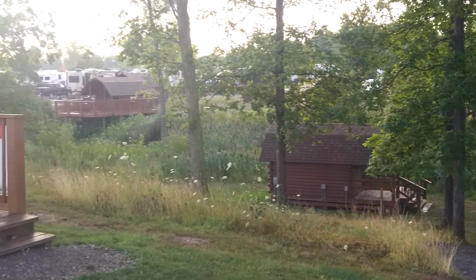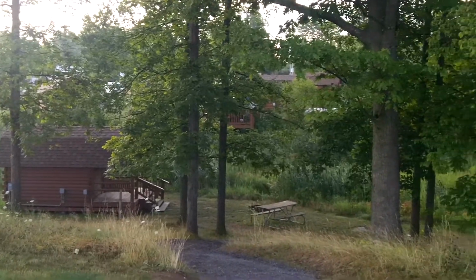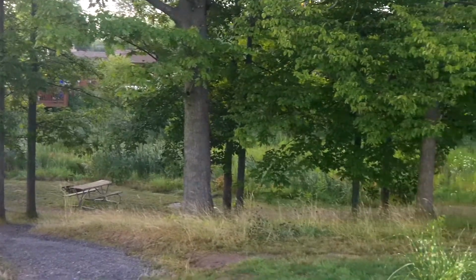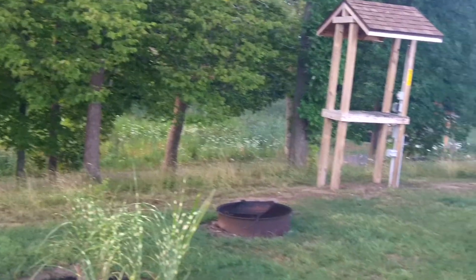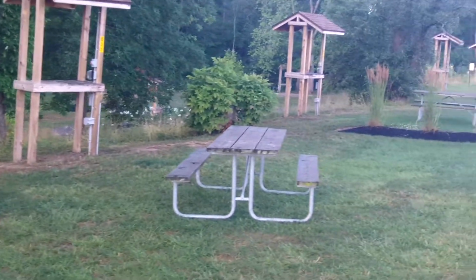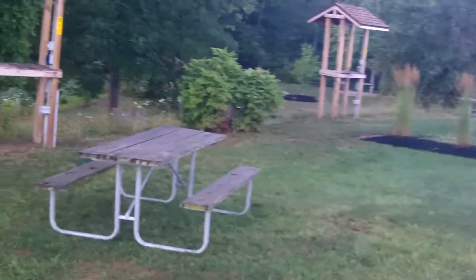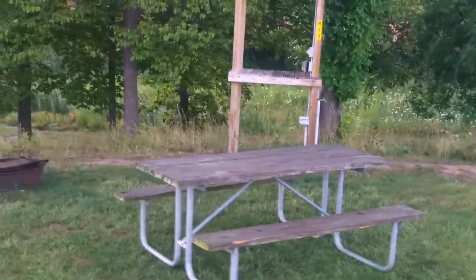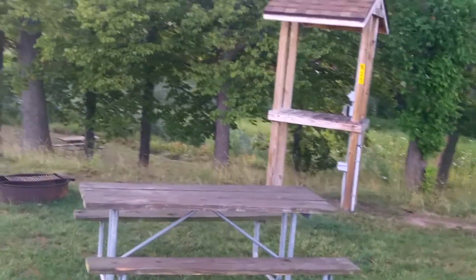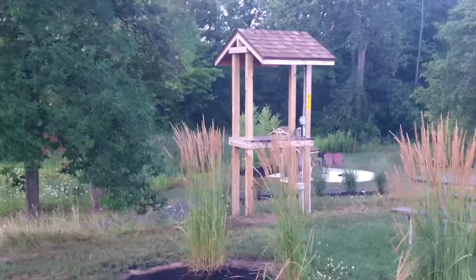Here's some more of these cabins. This is just an interesting little, what we call primitive sites. I used to call them tent sites, but they have water and electric. A little structure there to put stuff or prepare food.